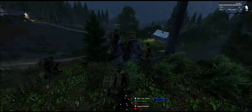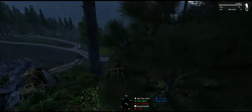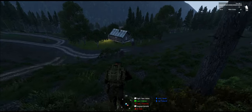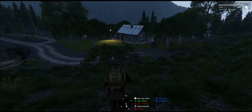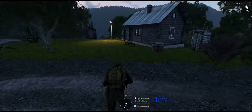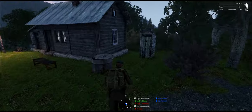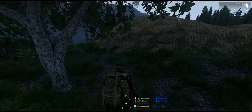Alright, we'll go ahead and back down the hill to that shack. Take a position on the southeastern side. First of all, we're not taking fire on me. Let's go. Spread out on the southeast side of this building. Find out what the hell second is shooting at, let's shoot at it.